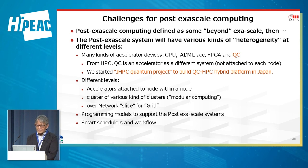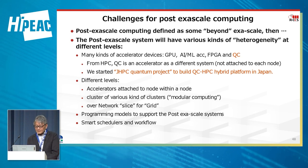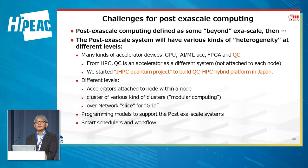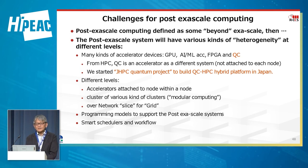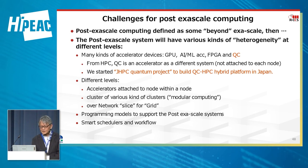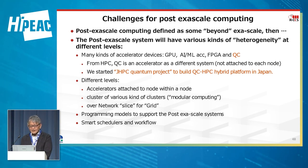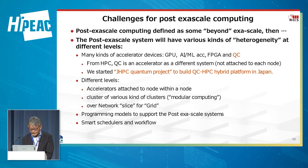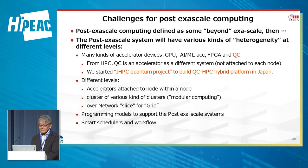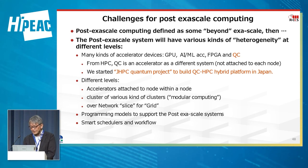And I would say we have started a new project. And there is a different table, with node and integration of different kinds of clusters, sometimes called modular computing, and over network slices like a grid. So for this, we need a better programming model, smart schedulers, and workflow. So thank you very much.